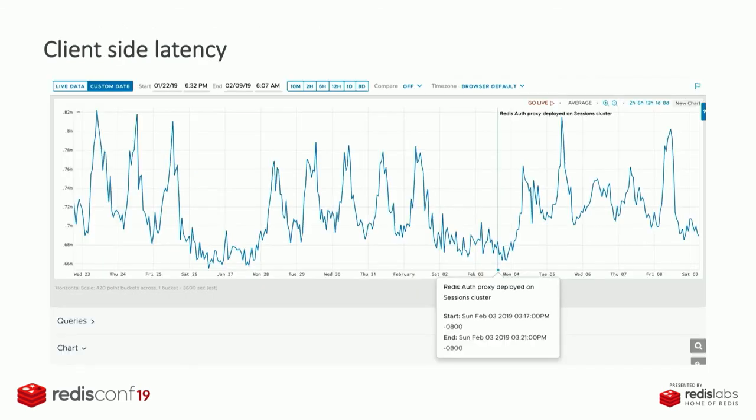So looking at some graphs. This is the time when we deployed the proxy on one of our clusters. And if you see the latency graphs, it's pretty consistent. There's no change in the troughs and the peaks. It's around 0.66 to 0.82. And it's pretty good. It's performing really well on all our clusters.